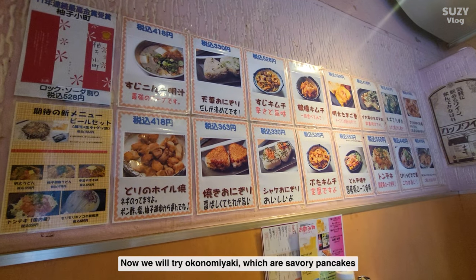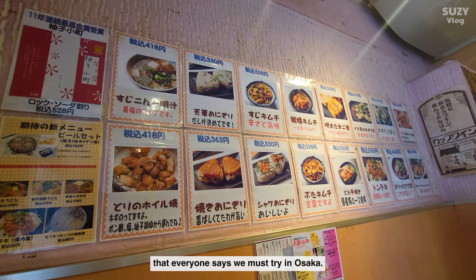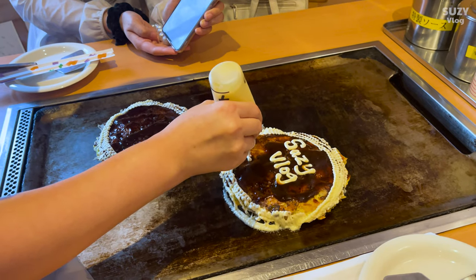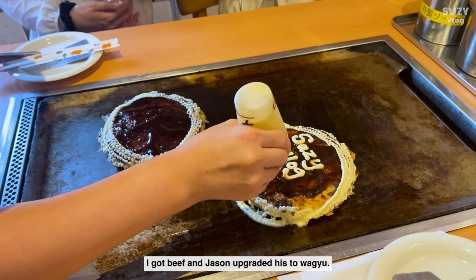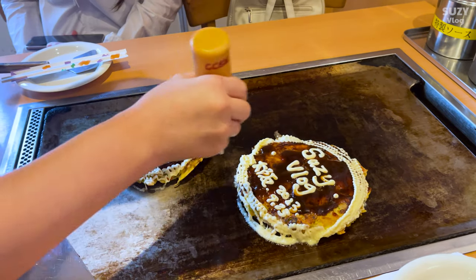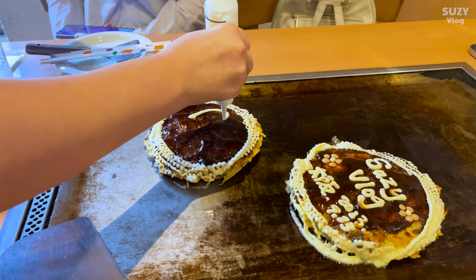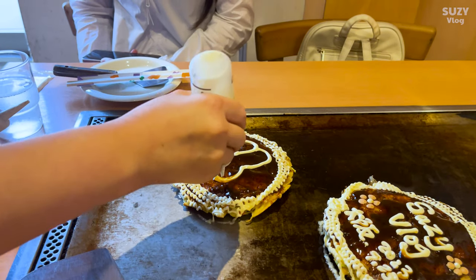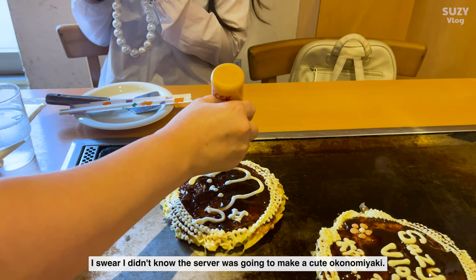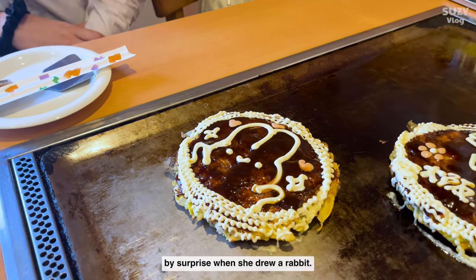Now we will try okonomiyaki, which are savory pancakes that everyone says we must try in Osaka. I swear, I didn't know the server was going to make a cute okonomiyaki. I asked her to write Suzy vlog, but she actually caught me by surprise when she drew a rabbit.